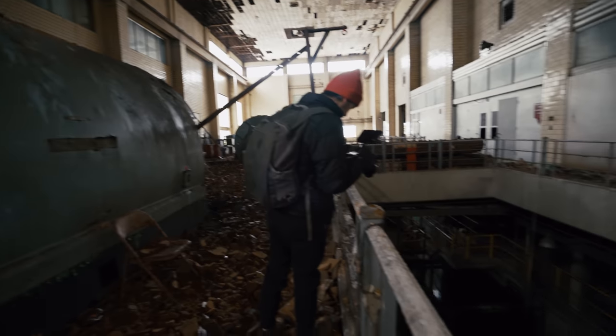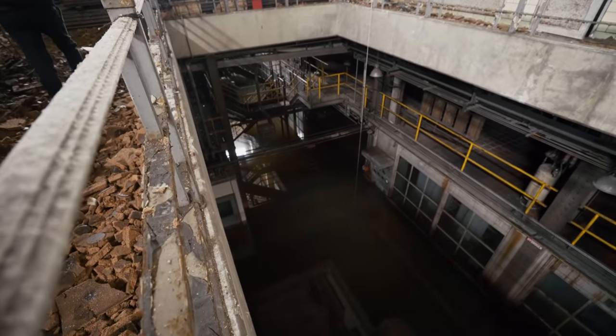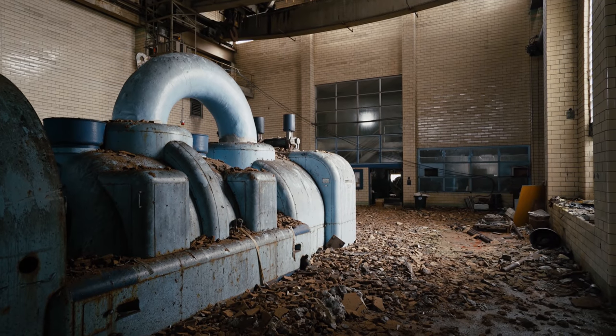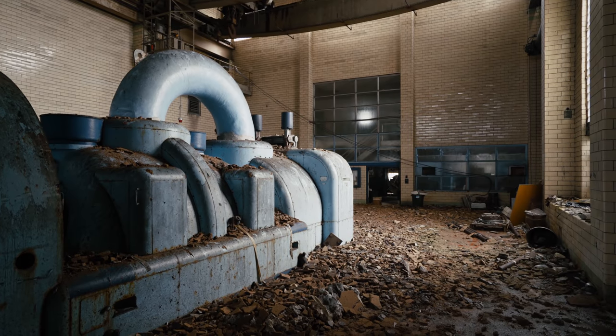Flooded down here. Makes it look really deep. Yeah, because of the reflection. Even stuff as simple as this tiling, I appreciate, because the modern power plants we've been in, it's just all bare sheet metal. And it's pretty ugly, yeah.